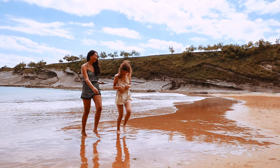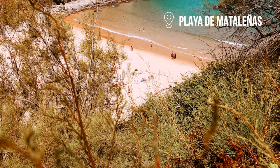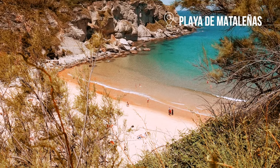Playa del Matalenas was my favourite beach because it was golden sands surrounded by a rocky cliff which helped protect you from the wind. Walking down from the car park was fairly steep though, so make sure you take your time going down and bring along snacks, water and beach towels if you're planning to go there.